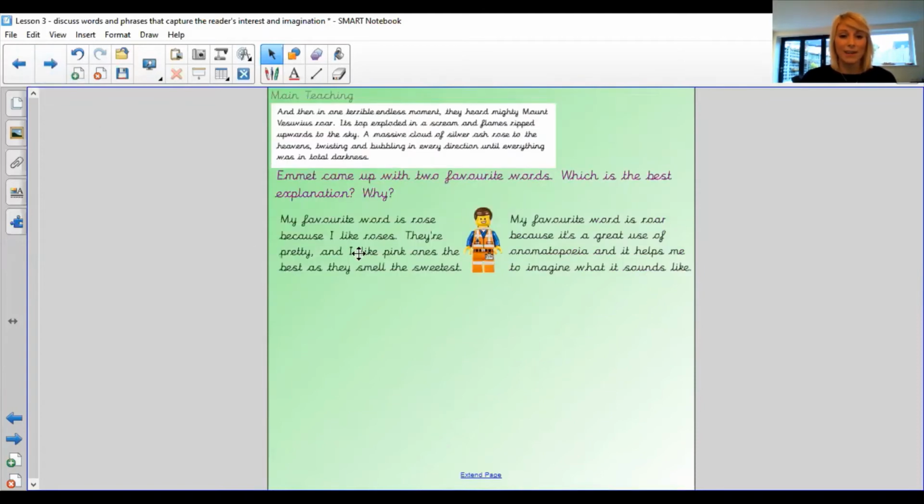So let's have a look at Emmitt's work. So I've got an extract here that I'm going to read, and then we'll have a look at the words that Emmitt's picked out and why he liked them. So we've got, and then in one terrible endless moment, they heard mighty Mount Vesuvius roar. Its top exploded in a scream and flames ripped upwards to the sky. A massive cloud of silver ash rose to the heavens, twisting and bubbling in every direction until everything was in total darkness.